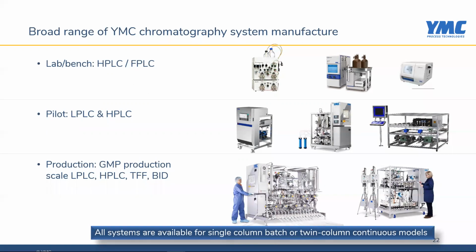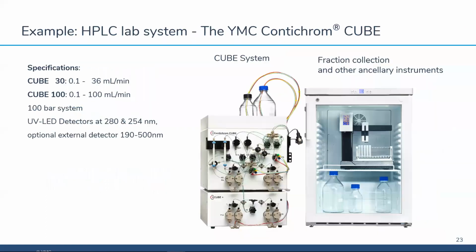These bench scale units scale to both pilot and production scale in HPLC and LPLC configurations. A bit more about these in coming slides. But now, as promised, I'll spend a little bit more time on the Contichrom Cube instrument. This is a novel tool that allows the user to perform routine HPLC and batch chromatography studies.